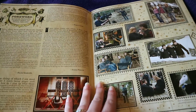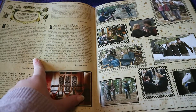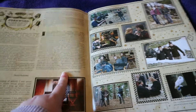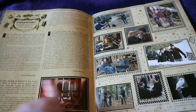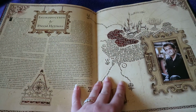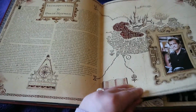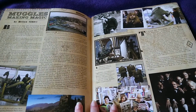Then you have a foreword. So this is just some paragraphs written by Daniel Radcliffe, Rupert Grint and Hermione, Emma Watson. So yeah, they just wrote a little foreword about their experience in the films. And then this is an introduction by David Heyman, who I think is one of the producers. And it's set out in Warder's map style, so that's really nice.